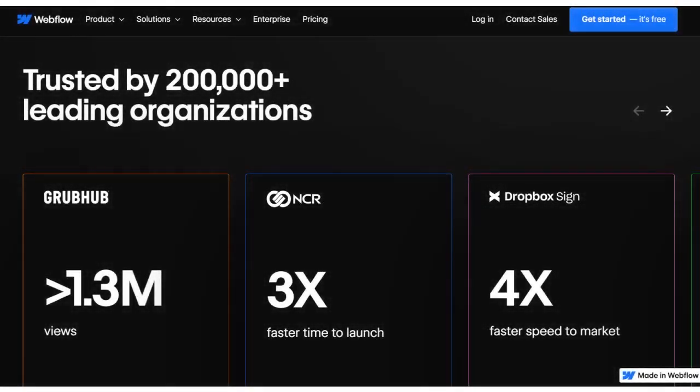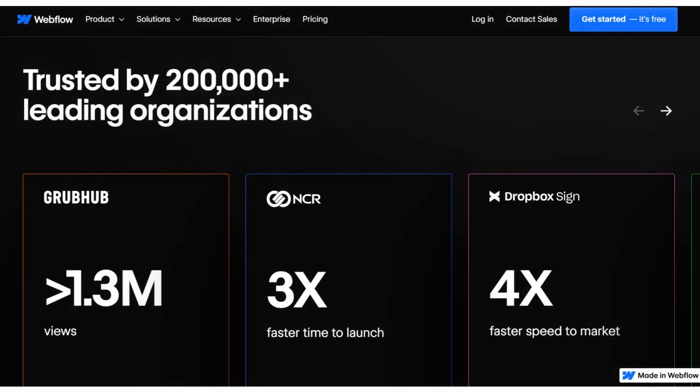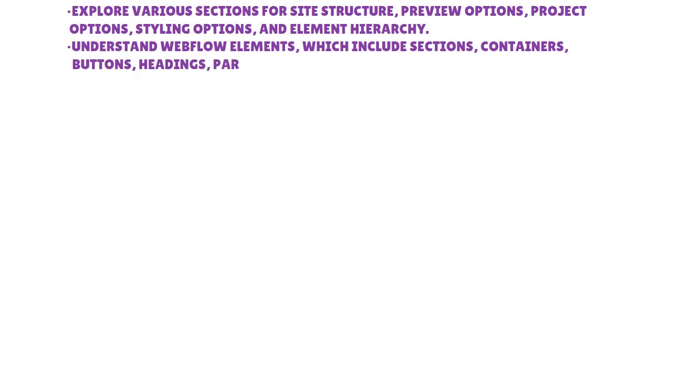With a free plan, you can build up to 2 sites. You access your dashboard where you can create a new site project. You can either start with a blank canvas or choose from default templates to save time. You can explore various sections for site structure, preview options, project options, styling options, and element hierarchy. Understand Webflow elements, which include sections, containers, buttons, headings, paragraphs, images, forms, and more.